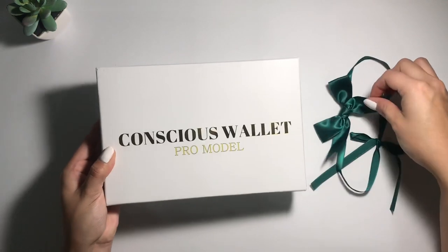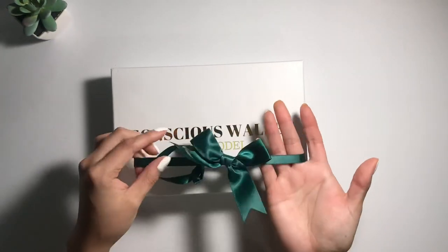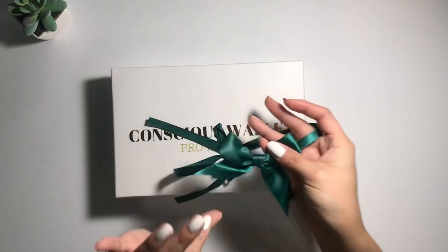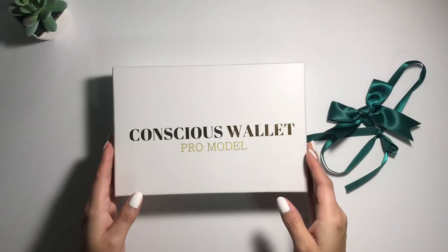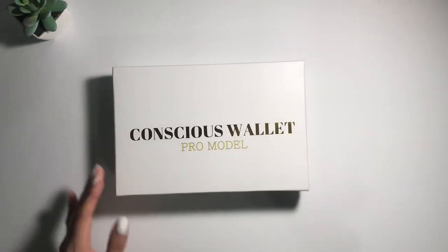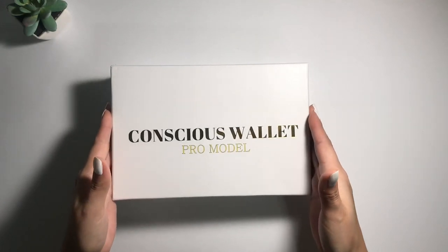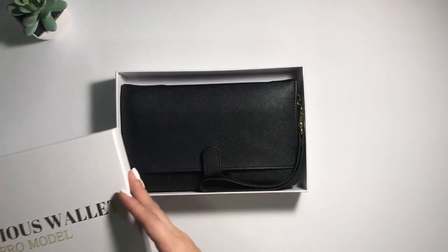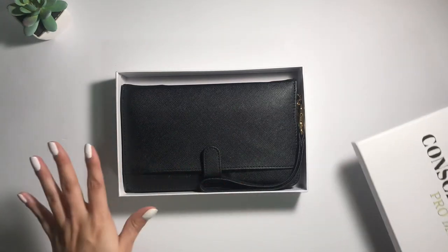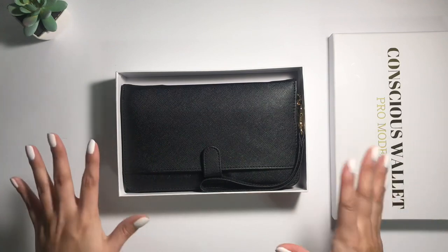Pro model. I really love this. I think that this is so girly and so cute. I'm gonna keep this. This is really nice. All right, so moment of truth, people. Moment of truth, okay? Let's see. Oh my god, I love black. You guys know me. Oh my god, I love black.